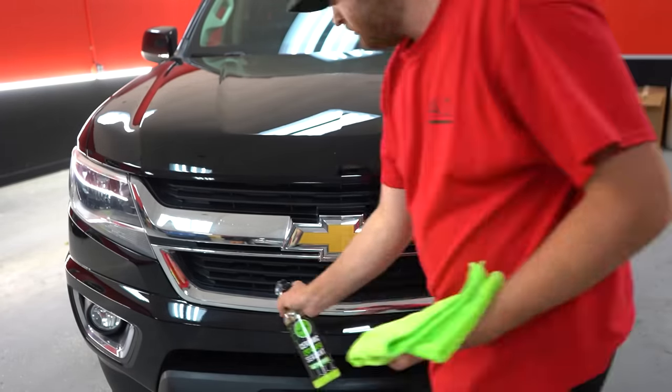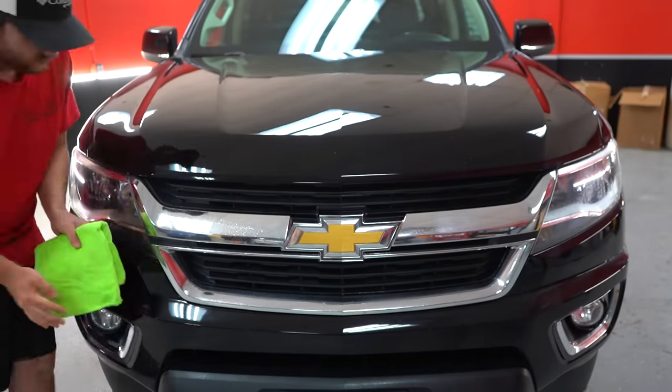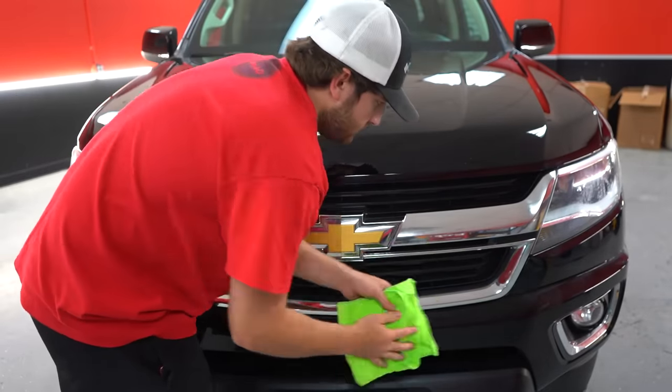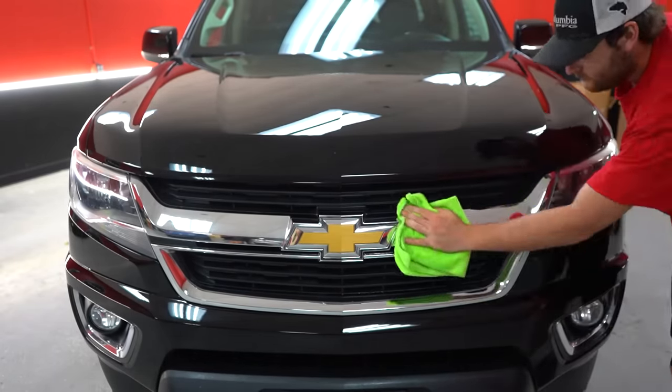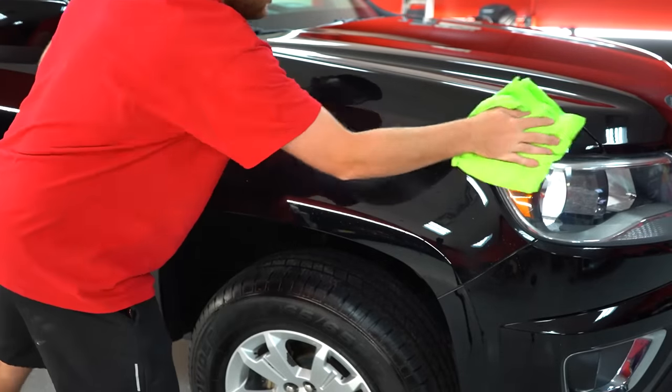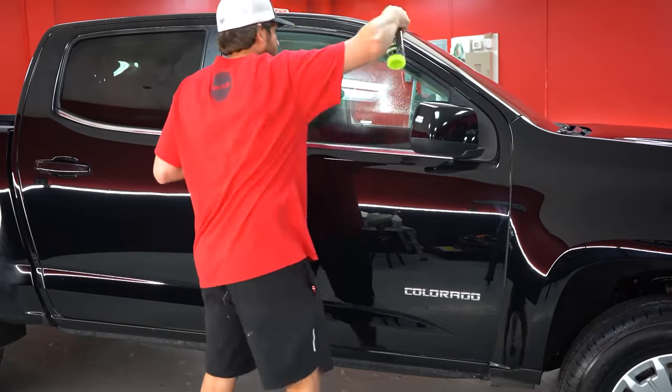So the last thing that I'm doing here is I'm spraying the entire truck with our new M.A.D Detailing Ceramic Spray Sealant. And this sealant is like no other. It has 30% SiO2, which is absolutely insane. There is nothing on the market right now with that much SiO2.